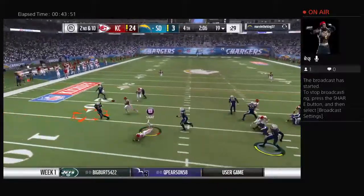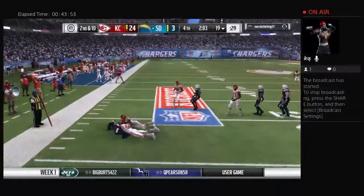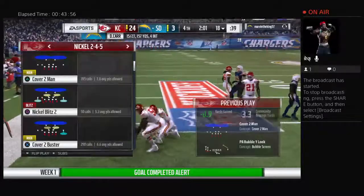Now Carr. Out left side here to Bryant. They'll lose a yard, and it brings up third.